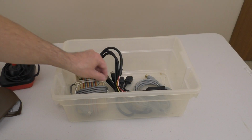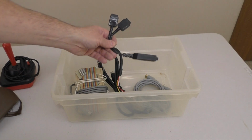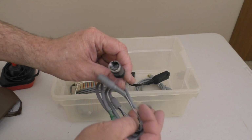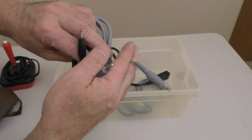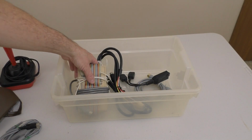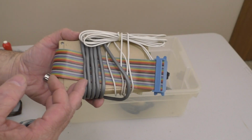Okay, and we have some miscellaneous cables in here, including this DB9 Y cable. I guess maybe you could have two different types of joysticks plugged in at once. And I puzzled over what this cable was for a while, but I think this is a TRS-80 cassette interface cable. And actually, I need one of those, so it was a lucky find. And this is a Centronics printer adapter for the Commodore.